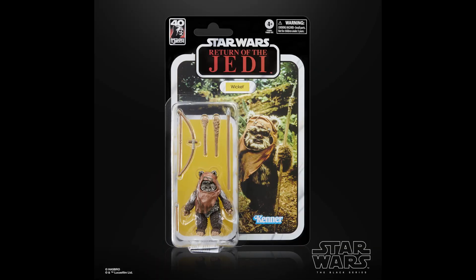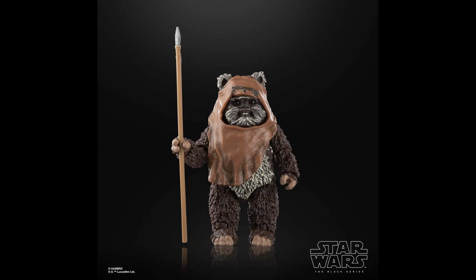At number 9 is Wicket. We finally got Wicket in the Black Series line. We did get two Ewoks before him, but for me, Wicket is the one that I was waiting for.